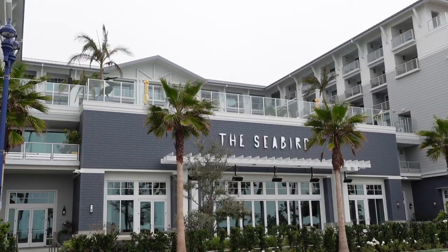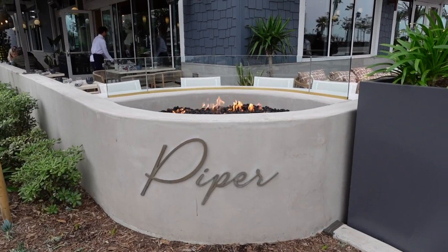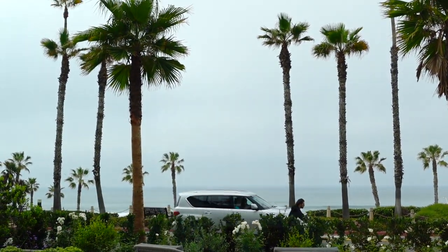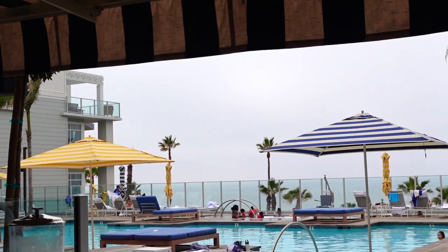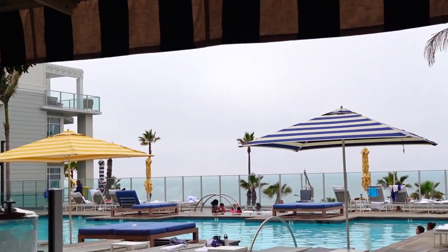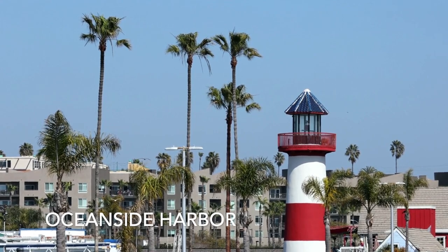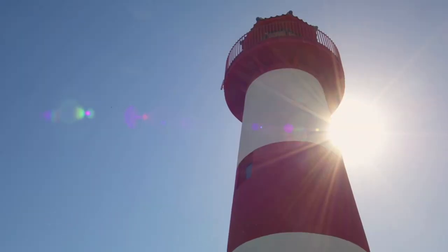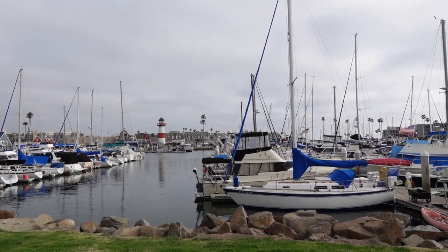We'll see. The Seabird Resort is a cute little hotel that offers a restaurant called The Piper and a bar that overlooks the ocean. The inside of the hotel has this cute nautical vibe. It has a rooftop pool, board game room, and a little gym. Moving further north, you will find the Oceanside Harbor Beach. The harbor is the most northern of beaches in Oceanside, and it is this quaint little harbor where you can rent boats, go paddleboarding, or even go whale watching.